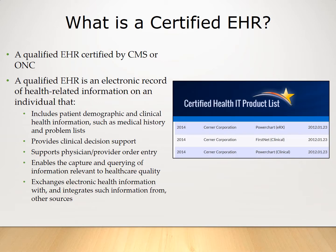So what is a certified EHR? To become certified, a qualified EHR has to meet criteria outlined by CMS and ONC. To be considered a qualified EHR, an EHR must include the patient demographic and clinical information. It must offer decision support, allow for computerized provider order entry, gather healthcare quality information in a way that can be queried, and exchange electronic information securely with other healthcare sources. You can visit the ONC website and find a list of certified EHRs. I've included a snapshot of some of Cerner's solutions and their dates of certification here.